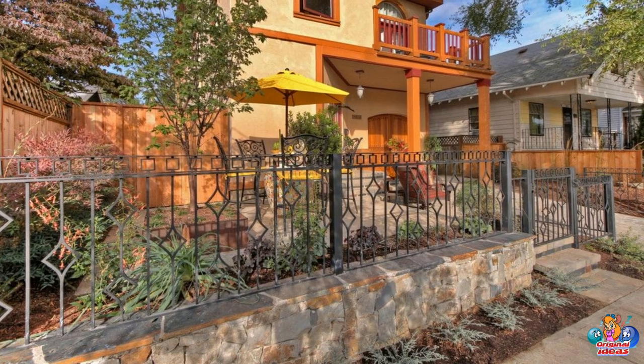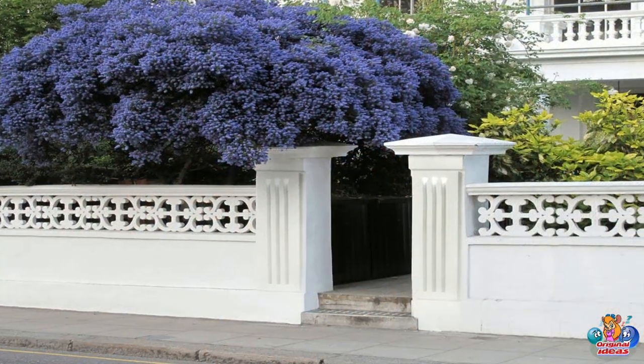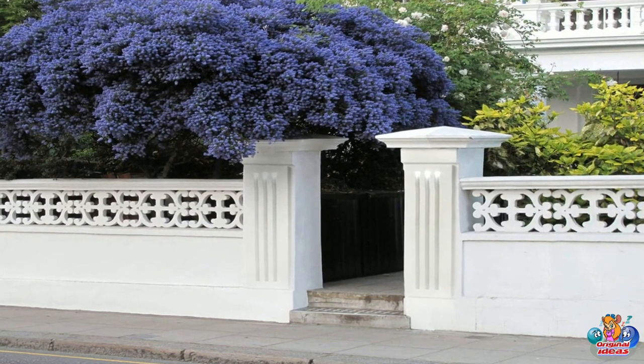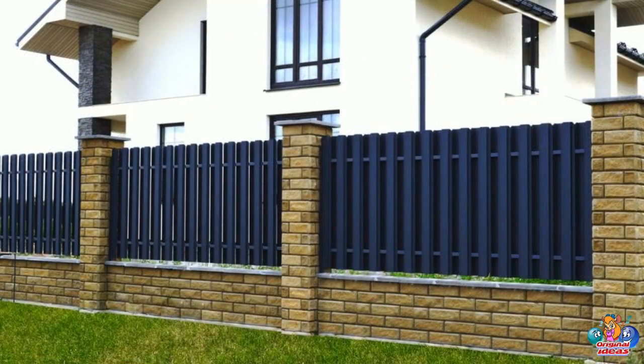Add some lighting to the fence, such as solar-powered lights or string lights. Add some decorative trim or a lattice to the fence. Add a trellis to the top of the fence.